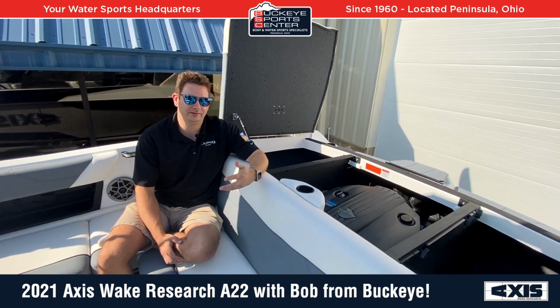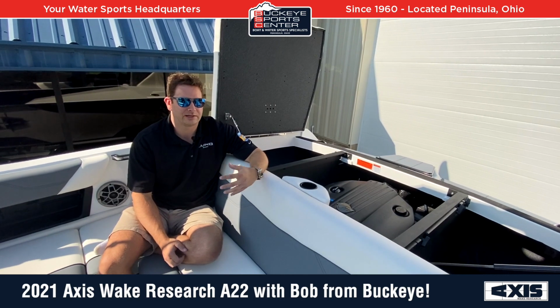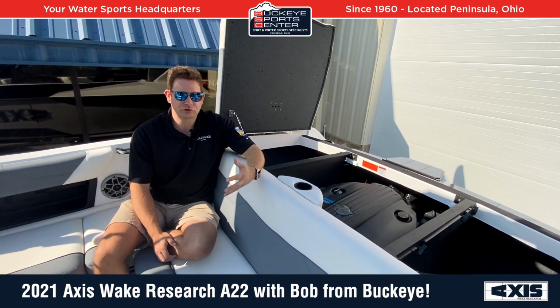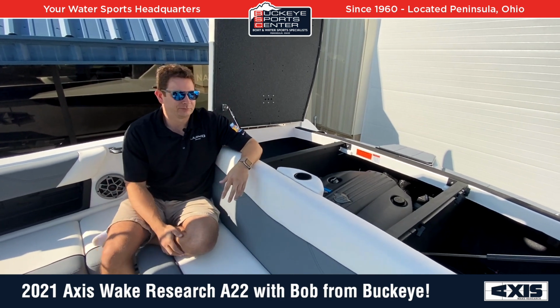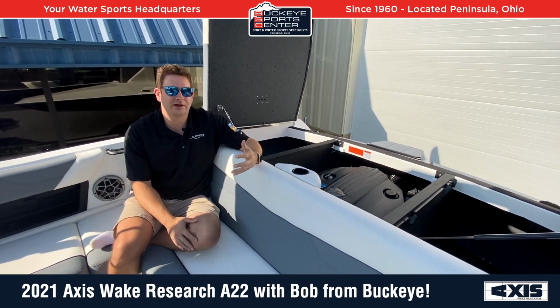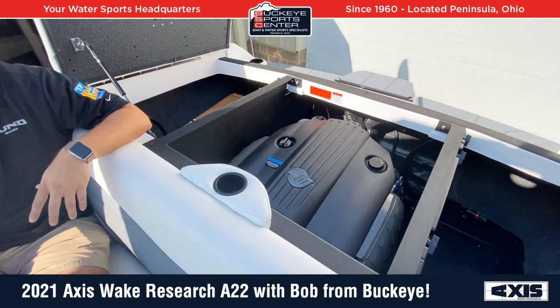They used to have a 5.7 300 or a 5.7 330, which are kind of old engine technologies with low torque curves, but that was always the entry-level boat. But it's pretty cool that Axis now manufactures their own engine, the Monsoon 5.3 liter direct fuel injection.